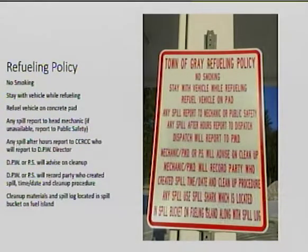Any spill needs to be reported to the head mechanic, and if he is unavailable, report to the public safety. Any spill after hours, report to Cumberland County Regional Communications Center, who will report to Department of Public Works Director. The Public Works or Public Safety will advise on cleanup, and Public Works or Public Safety will record any party who has created the spill, the time and date, and the cleanup procedures.